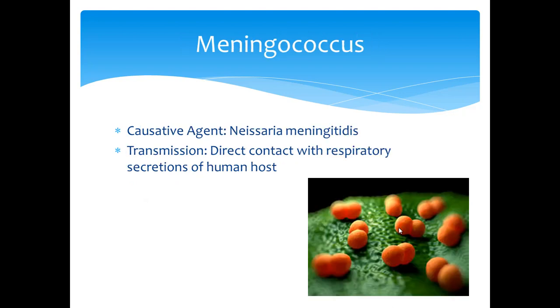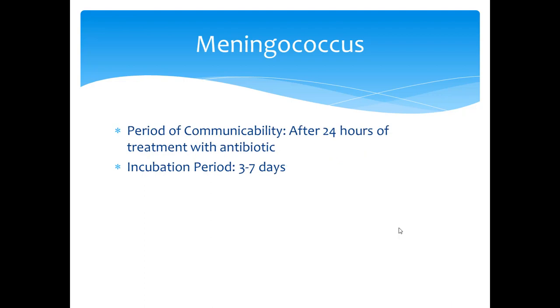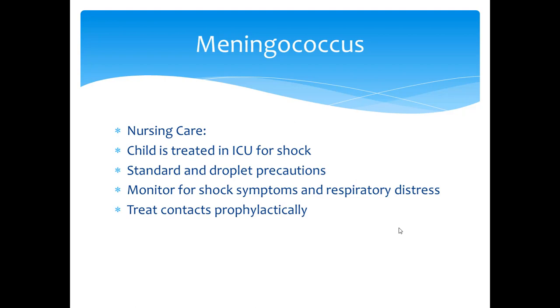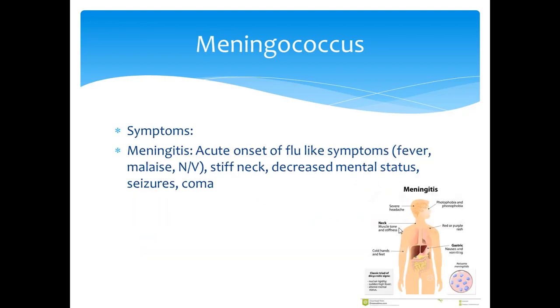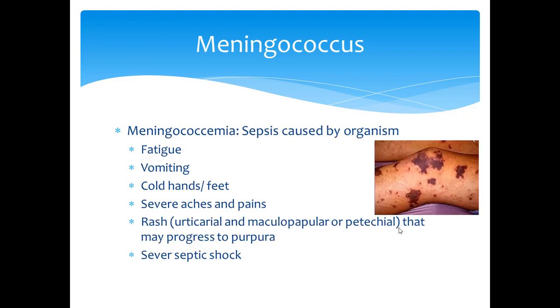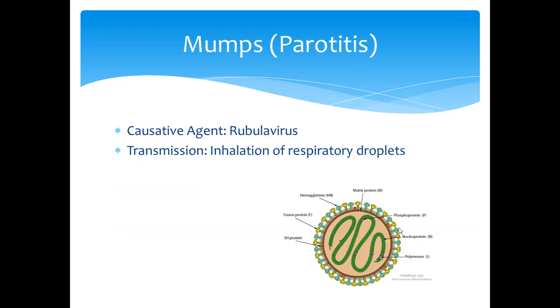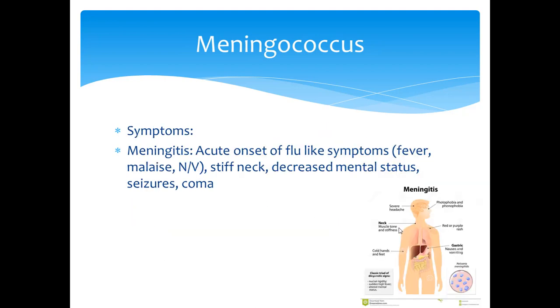So going on to meningococcus. I'm just kind of scooting through here. It kind of depends on where it settles and what the symptoms are. The meningococcus can actually cause meningitis, and then meningococcemia.